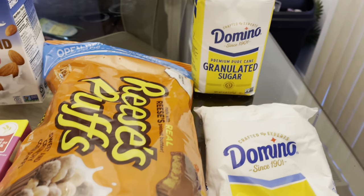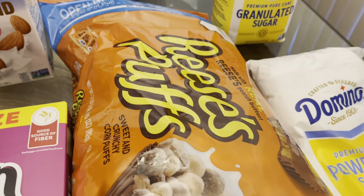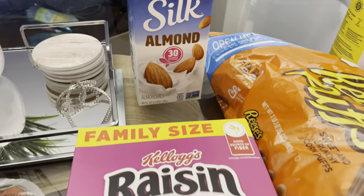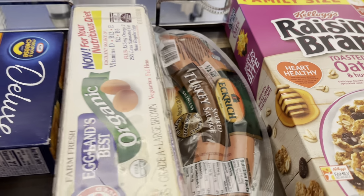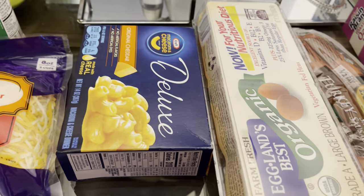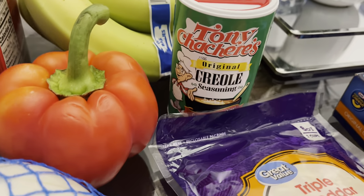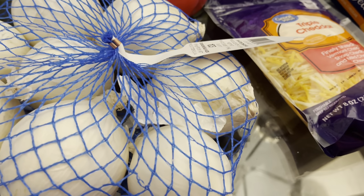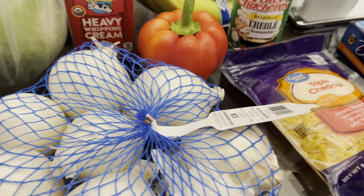So I got regular sugar and powdered sugar. The kids like these, the Reese Puffs. I like the Raisin Bran, Toast and Honey. I love those. I have some almond milk to go with it. I have the turkey sausages for breakfast, and also for my cabbage. My eggs for the morning, tea, macaroni, the triple cheddar. I needed some more of this seasoning, so I got some more red bell pepper. I didn't see any green bell peppers, so I don't know how my cabbage is gonna taste without the green bell peppers. That's the secret ingredient, but it's okay, I'll make it work.